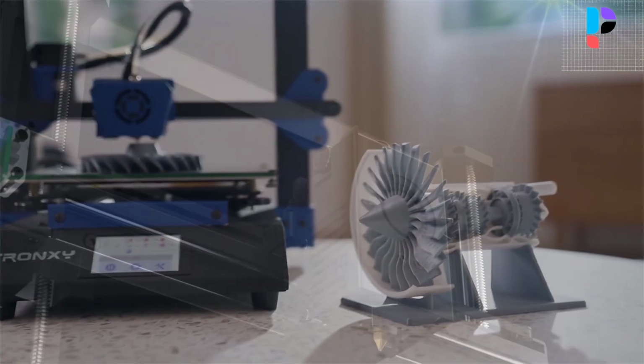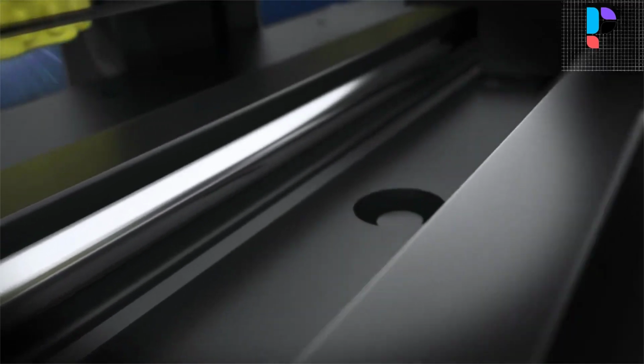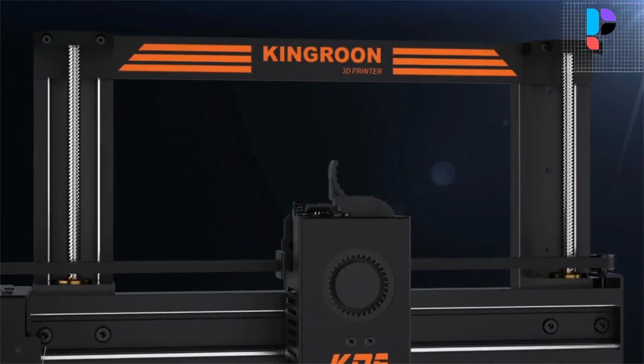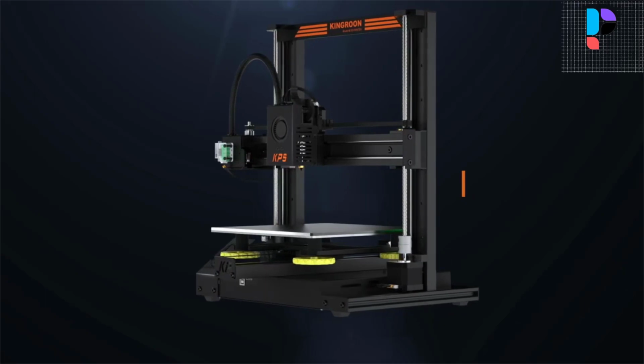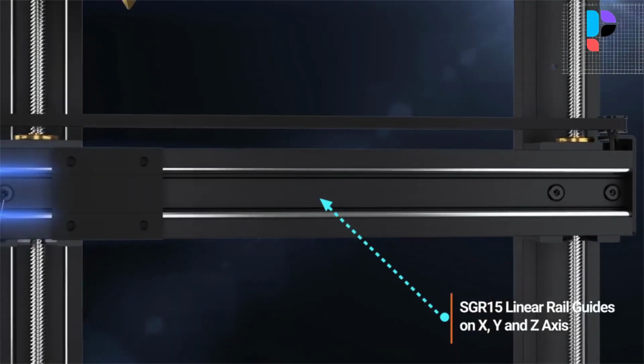Number 3. Brand name, kilgroon. Model number, KP5L. Comes almost entirely pre-assembled. It is very easy to set up and saves your time and energy. This 3D printer is a wonderful gift for beginners, allowing them to build their confidence in DIY machines.